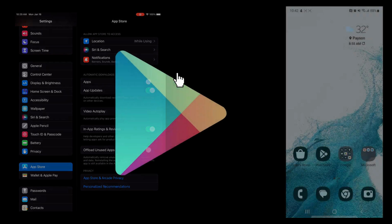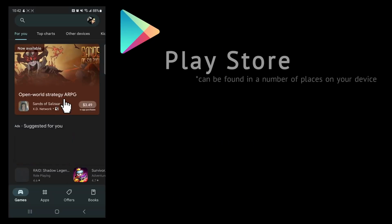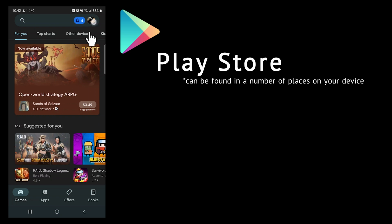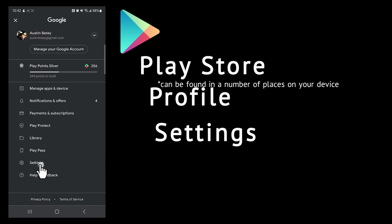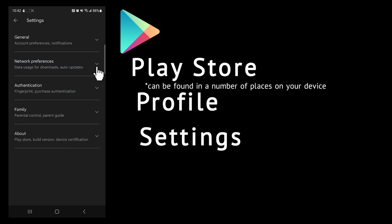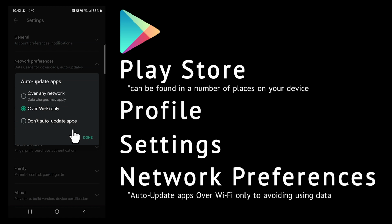And then for Android, it's going to be a similar step. We're going to open up our Play Store, and we'll go ahead and go into our profile here, and we'll scroll down to Settings. From there, we're going to want to go under our network preferences and make sure our auto updates is turned on over Wi-Fi only.